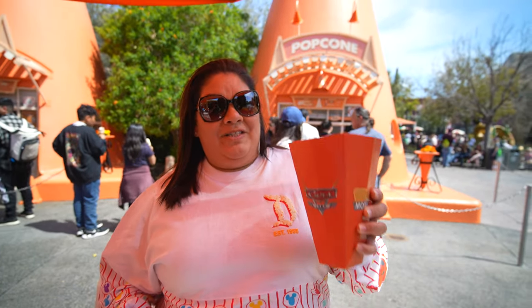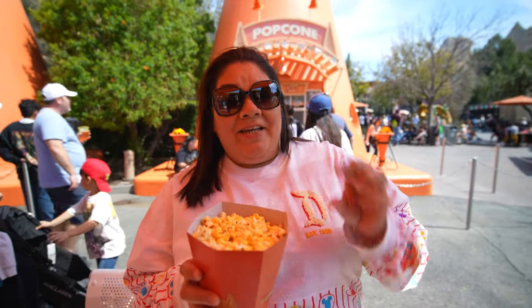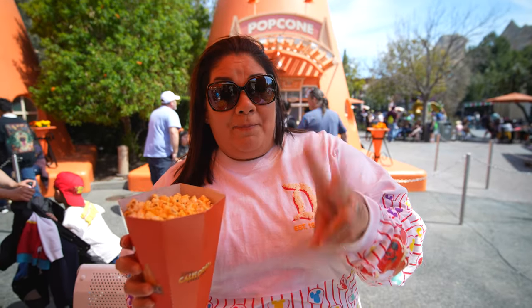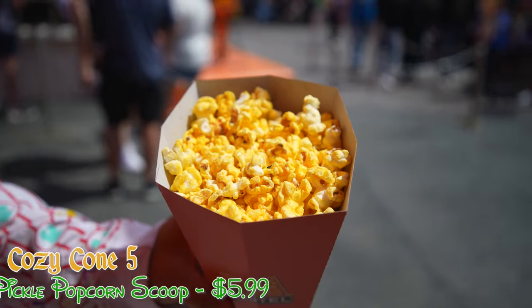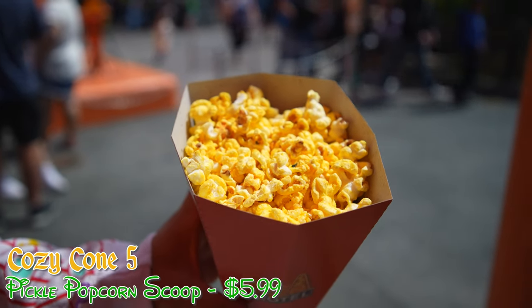All right, so our first stop on our popcorn journey today is gonna be here at Cozy Cone, number 5 to be exact, so let's go see what we got. All right guys, so we did make a little pit stop into Cozy Cone number 5 over here in Carsland, and here they have 3 different flavors. They have your regular popcorn, they have cheddar popcorn, and pickled popcorn. You guys know I love pickles, so I had to get the pickles because we all know Nick's not gonna touch this one. So I've honestly never had the pickled popcorn.